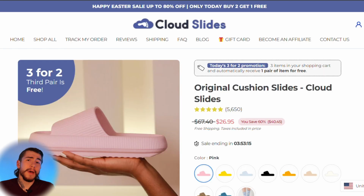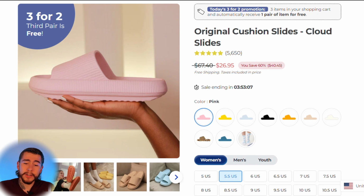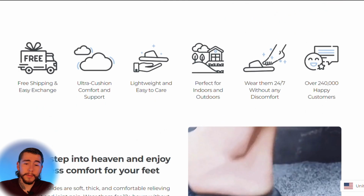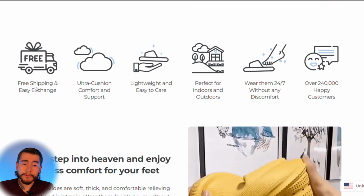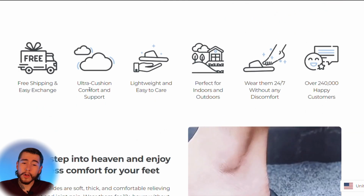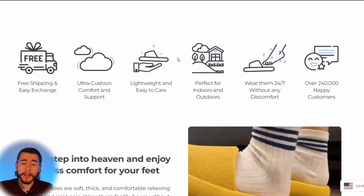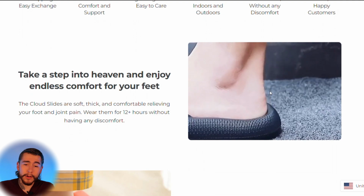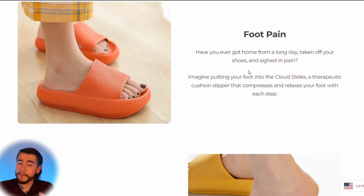Going back to Cloud Slides, there's so much that you can learn from each one of these product pages. I highly recommend taking your favorite features from each product page and applying them to your own. So scrolling past the offers we just talked about, they have some badges right here: free shipping, easy exchange, ultra cushion comfort, lightweight, so much more. They have some high quality GIFs of their products with some features and benefits as you scroll down.